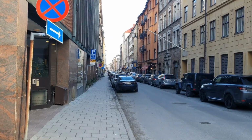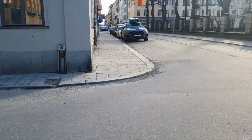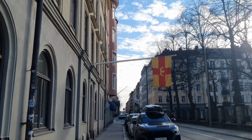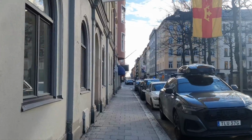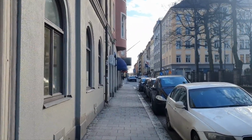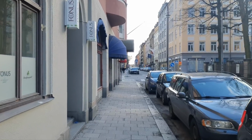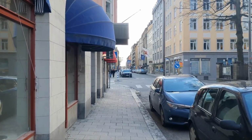Jungfrugatan. Well, let's not go. Right, people, help me out. Which flag is this? Can't really figure it out. You know, that's sometimes the problem. I can't really look up things while walking. Like normally I would look it up, but it doesn't really say. What kind of flag is that? I'm not sure if it's even a country or whatever. It doesn't look like one, because usually I recognize those.